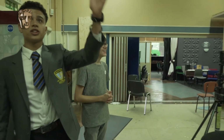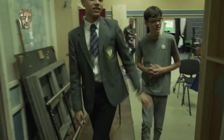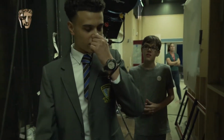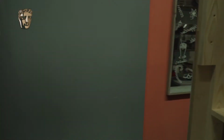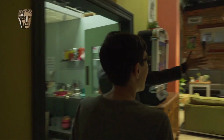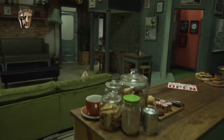It looks like a box on the outside. As you can see, there's just bits of wood and flat and stuff. And then if we step in. When you get in, it's a big set. Beautiful cafe. Wow. This is amazing. Isn't it just gorgeous?